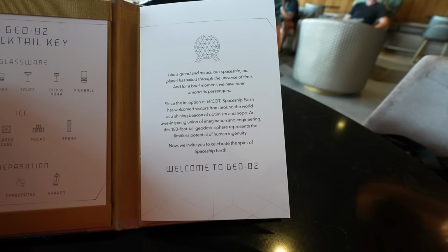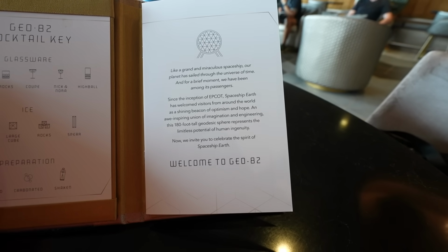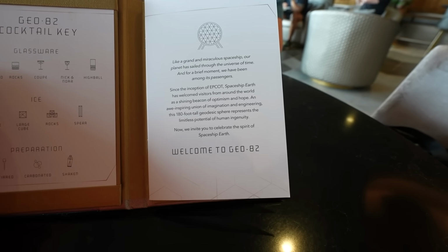Since the inception of EPCOT, Spaceship Earth has welcomed visitors from around the world as a shining beacon of optimism and hope, an awe-inspiring union of imagination and engineering. This 180-foot tall geodesic sphere represents the limitless potential of human ingenuity. Now we invite you to celebrate the spirit of Spaceship Earth.